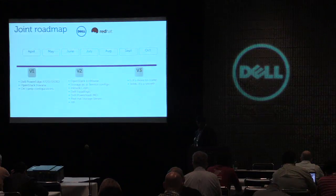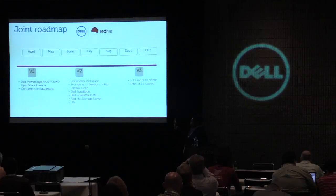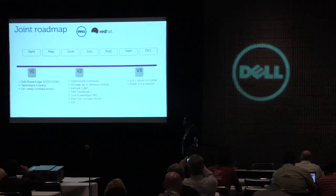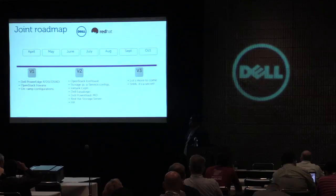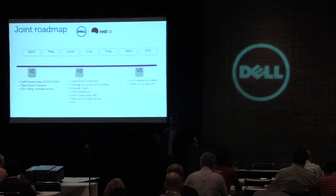Okay, I think this is my next to last slide, and then I'll be done here. Very, very high level roadmap. The V1 is really what we just announced here at the Red Hat Summit just a few weeks ago, really to get a solution out there in the late May, early June, July timeframe. We will have a version 2 that'll be out focused on Icehouse.